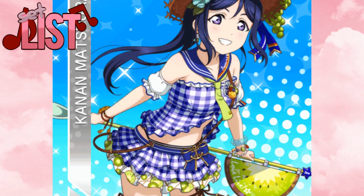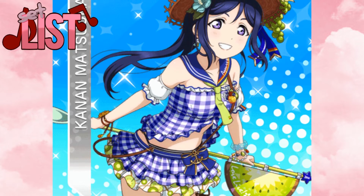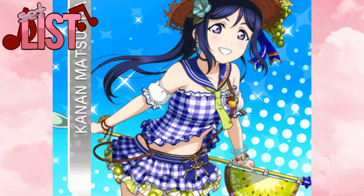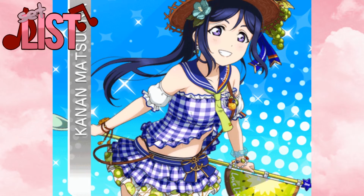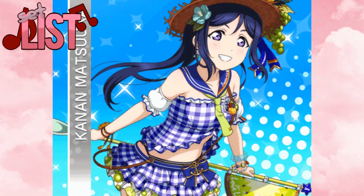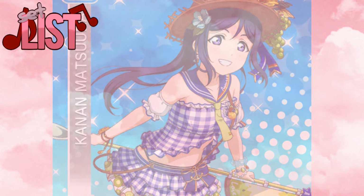I like the fact that her outfit, again, is very much styled towards her. It's darker blue, it's got more of a mature theme to it, which I really like, because the third years, they're older, and they should be portrayed as such.